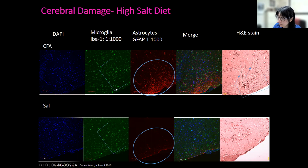in the form of monoarthritis. There was definitely activated microglia as we actually took a look at the shape and the size of the microglia itself, and did a quantification of that. And the H&E stains themselves actually showed a lot more cell vacuolations, neurodegeneration, and cell edema upon analysis. What's interesting is that the high salt diet by itself actually increased microglia activation and gliosis as well, astrogliosis as well. Not as severe as the ones that had monoarthritis, but it was evident.